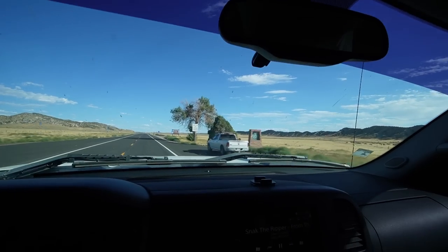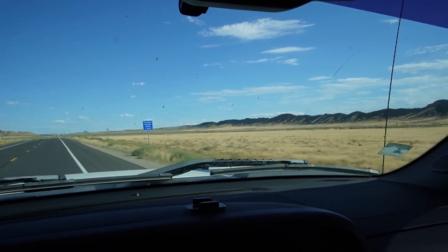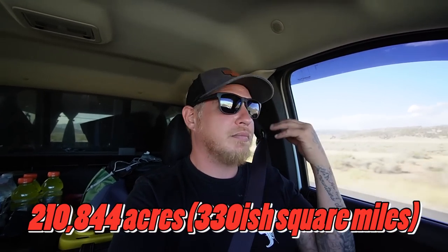Welcome to Colorado. All right, guys, not quite to the campsite yet, but like I said, we had to go back into Colorado. This park, this national monument, spans both states. And I'll need to see if I can look it up when I get there, or at some point before I put this video out, to see how many acres this park is, because it's kind of mind-blowing.